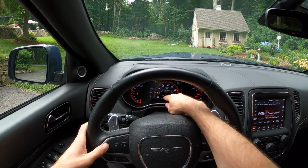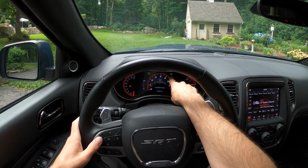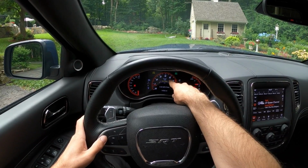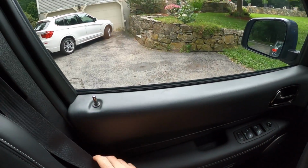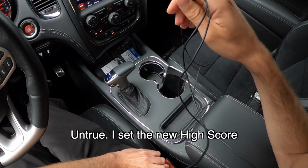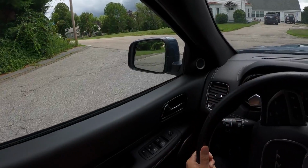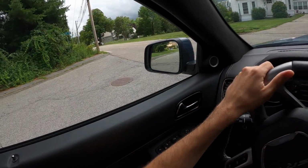And the thing is, the 0 to 60 timer will tell you the best the car has ever done. So apparently someone's ripped a 4.6. I have not done that. I've gotten to a 4.8. And today we likely will not be beating that because it's a little cold and it's damp on the road. Once you've got a little heat in this motor, you can start to enjoy it.